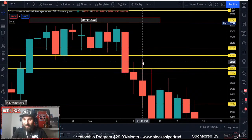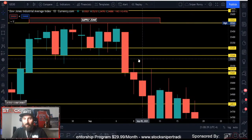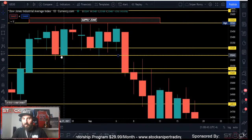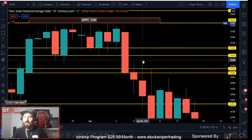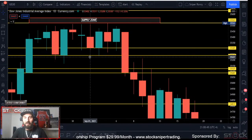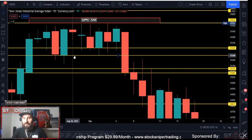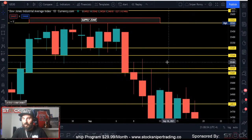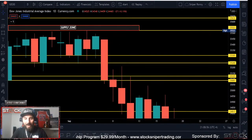Buyers again came in. Yes, it did break this wick, but we still have the critical line right here, this yellow line. This is critical support. Wicks are not critical resistance lines. It's just a range. These are more critical zones. This was now a support zone. So this now would be my resistance. It's a critical level. We start to see what happens there, guys.